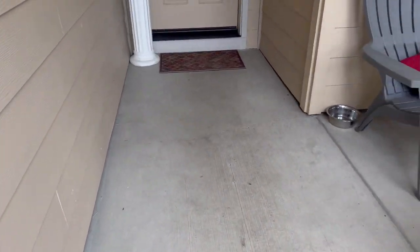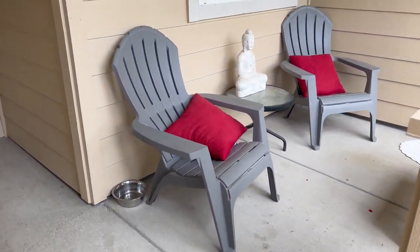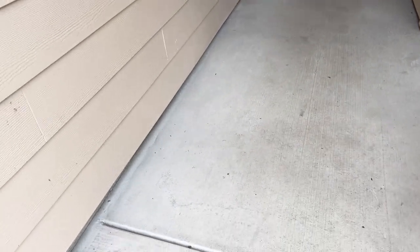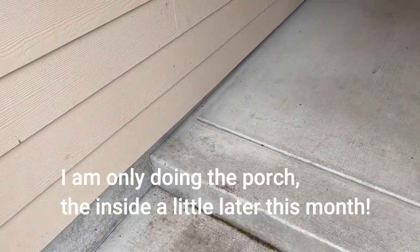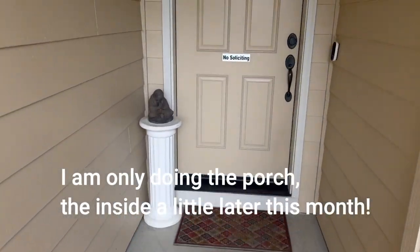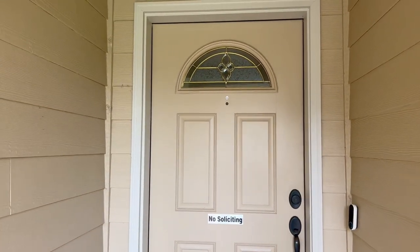It's time to decorate a little bit, but I'm just going to put some pillows here. Actually, I have some covers to put there and some pumpkins here. And that's pretty much going to be all. Oh, and a little wreath on my door. So let me go get those things.